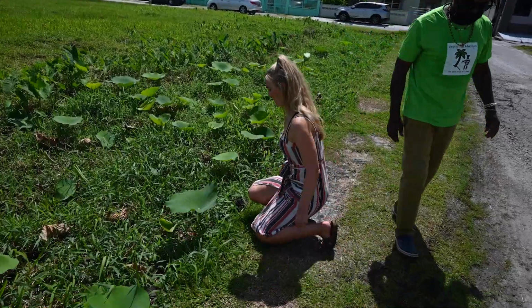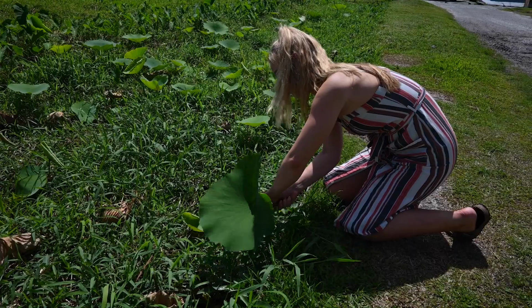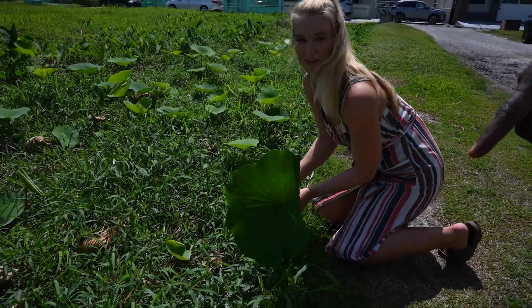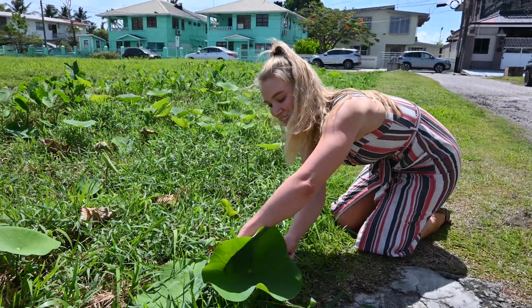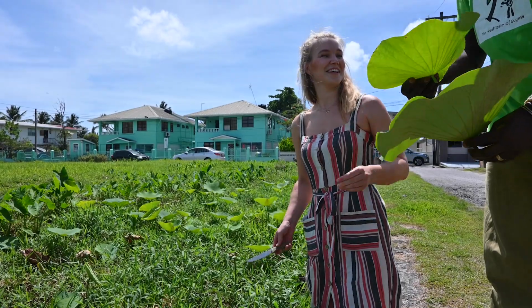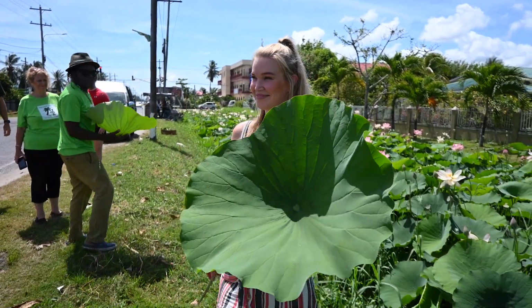How close do I cut it off? Really close to the bottom. Yeah, you can doctor it in a second. And pick another one. Thanks. You've got to do 2 each. Okay, this one's a tiny one. This can be for the snack. What you do is you take one and you put it on top. Perfect.